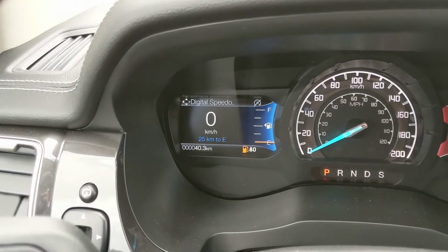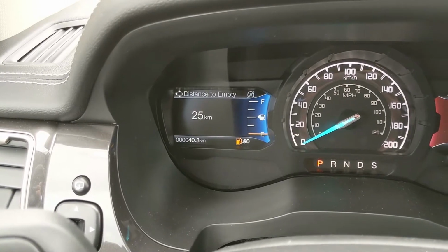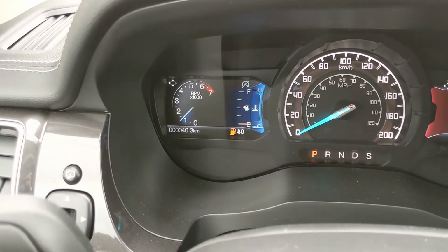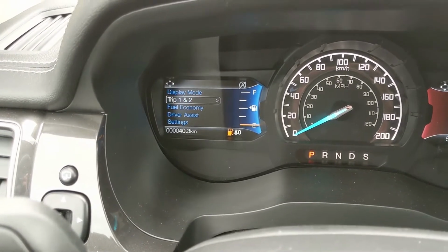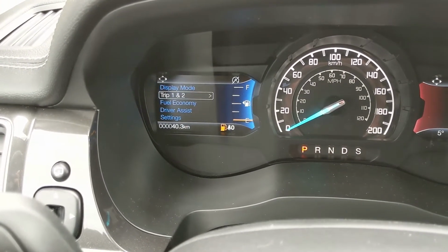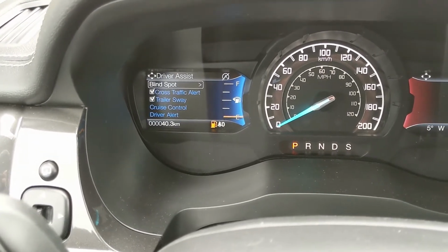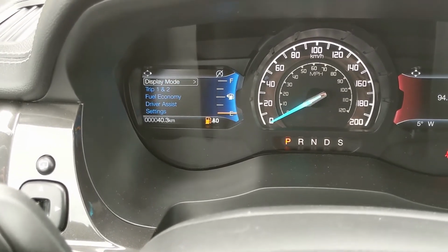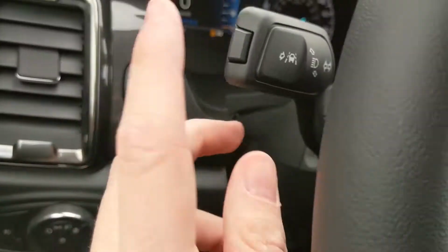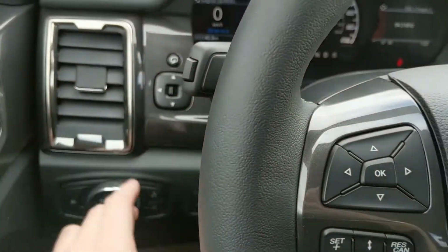And then you have your controls for your left screen here, where you can look at things such as your digital speedometer, tire pressures, average speed, distance to empty, RPMs with oil temperature, I believe, and off-road status. You can also look at your trip 1 and 2 information, your fuel economy and fuel history, driver assistance features, and settings for your screen, and some other features around your vehicle. Then you do have your lane keeping system on the end of the steering stalk, or signal stalk, I mean.